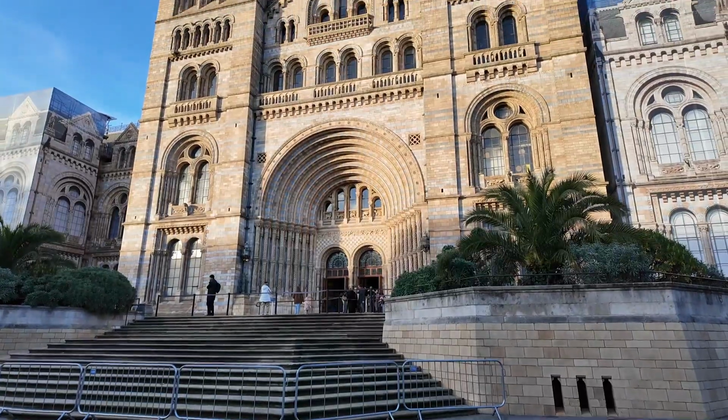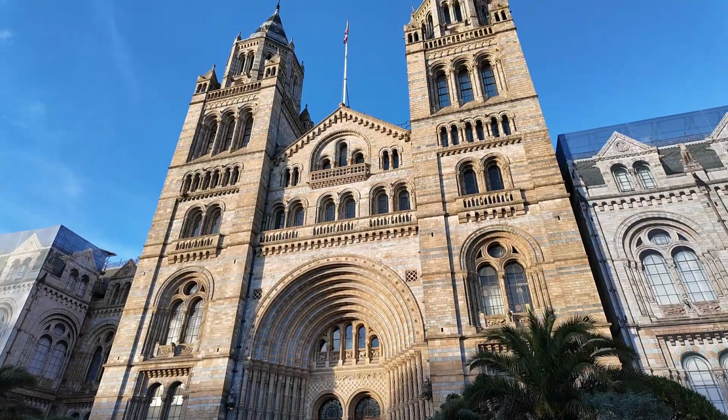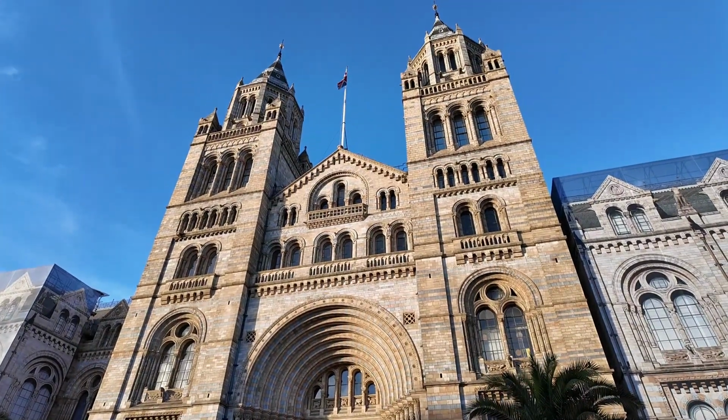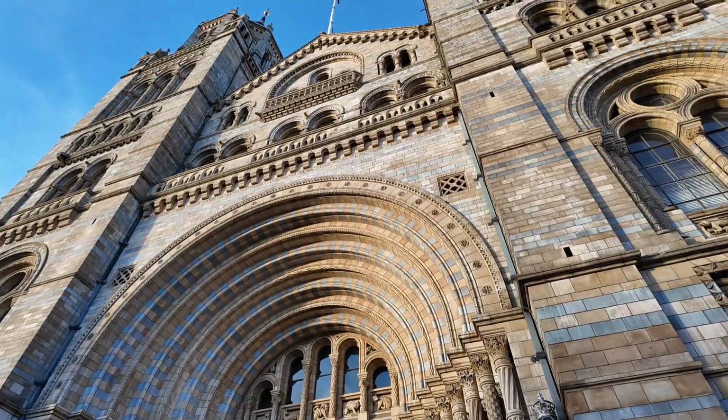I don't think I've ever stood and appreciated before just how beautiful the Natural History Museum building is from the outside. Oh, and the sun is glowing on it at the moment and it looks incredible, the colours. Also, we've just seen a man coming out who's worn his Jurassic Park Christmas jumper. Yeah, I want one. Why do they sell it in there? Probably for a price. Yeah, I'll get it off eBay.